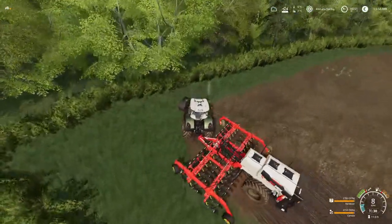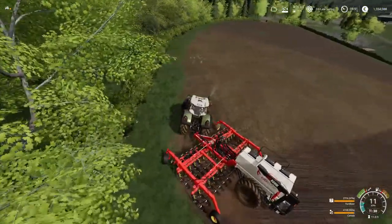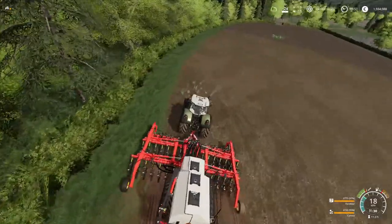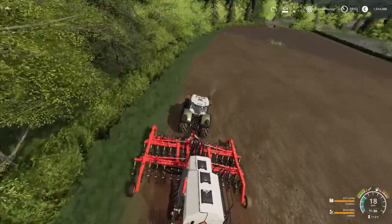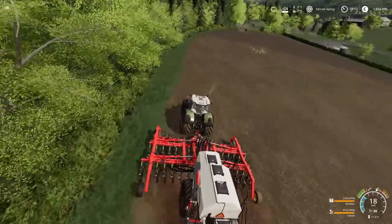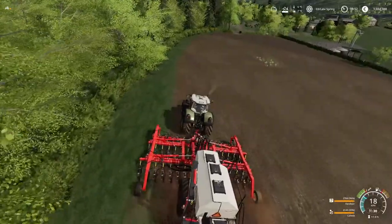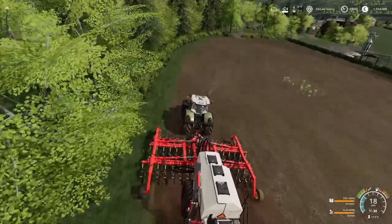Swing it round, make sure we don't miss any. There we go. Nice. Get rid of the weeds that we've got now, but I think I might need to come and proactively spray these with herbicide, or at least the first signs of weeds, or spray the whole field, and that should do us for the rest of the season, I think.